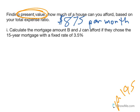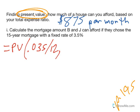So the present value function, if we take PV, that's present value, right? How much of a house can we afford? That's what this is. So my rate, 0.035 divided by 12, that is the same as the payment function. How many payments? Well, we're talking about 12 months in a year, and again, we're talking about a 15-year mortgage. And then the last part, this is the only part that's different, is that now I'm giving away $875 a month, right?